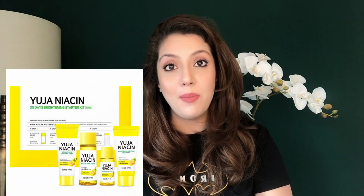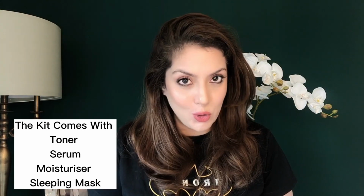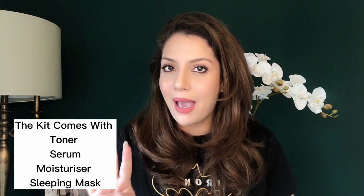It is the Niacin Some By Me 30-Day Brightening Starter Kit. Now the amazing part about this kit, it is a little different from the others. It doesn't have a cleanser, okay? You are free to use whatever cleanser you like from the other kits or any other one. This has a toner, a serum, a cream, and a sleeping mask specifically for nighttime use.